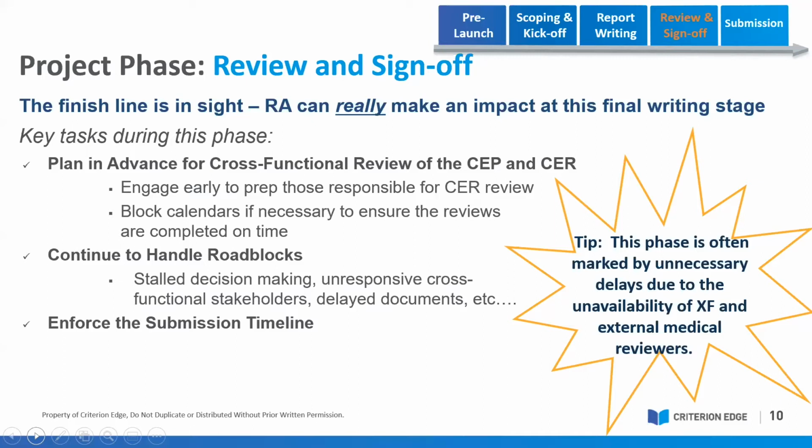So what are the key phases during this phase? So plan it in advance. You know it's coming. Plan. Help the cross-functional team with prepping them for what they're responsible to do. What does a CER review mean from their point of view? If they're busy or they're going to be out, either replace them with somebody else when you know the review is going to happen, or block their calendars if necessary to ensure the reviews are completed on time. We have seen all of those tactics and more done.